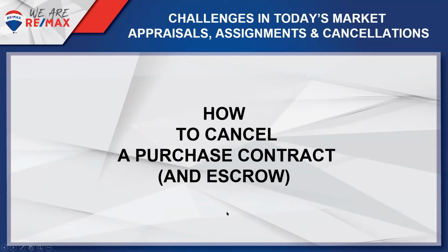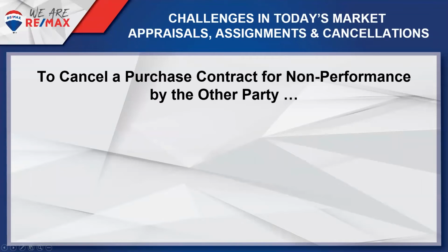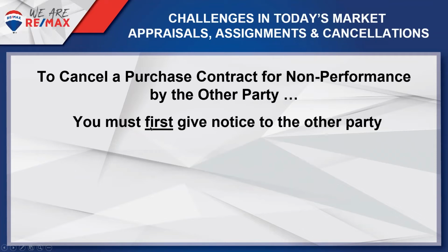And we're having more cancellations, and I'm reminding agents all the time to be very careful and do it correctly. And sometimes agents jump the gun a little bit. They don't follow the actual procedures that the RPA specifies that they follow. So let me walk you through that real quickly. To cancel a purchase contract for non-performance by the other party, and frequently it's going to be the seller canceling the buyer because the buyer is not performing in one way or another, you must first give notice to the other party.